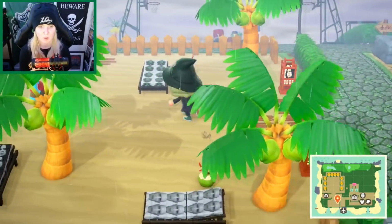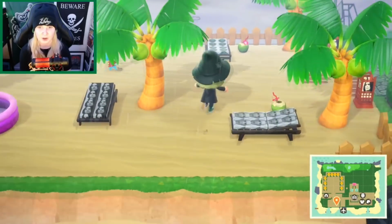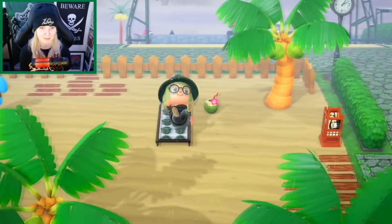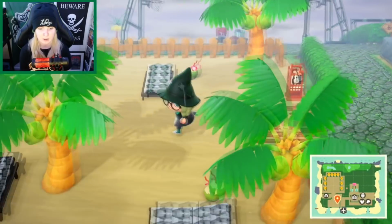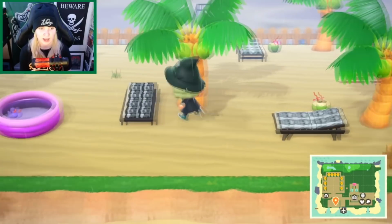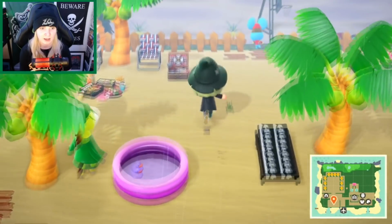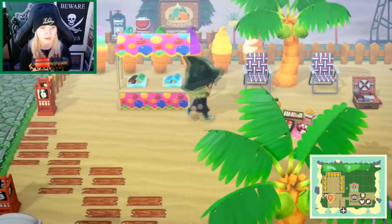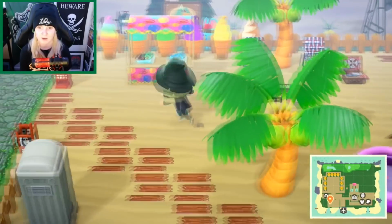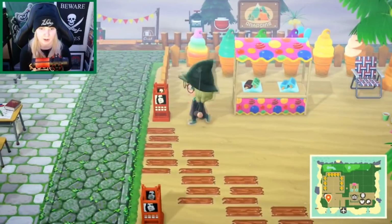To the left of the airport, we have got the beach area. So we have got the Slytherin beach chair. We have got these little Snape lights down here. We have got the Voldemort deck chair. We've got the Snape deck chair. Picnic area. A little ice cream stand over here. I kind of just put this stuff randomly and I kind of like it. These Snape lights are so cute.